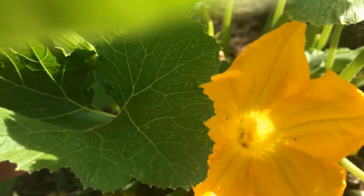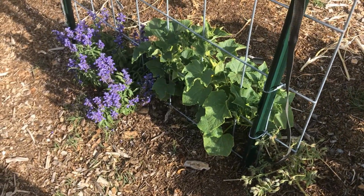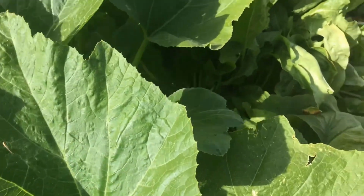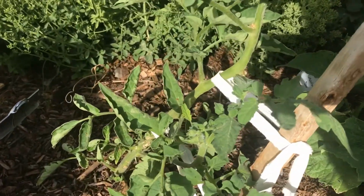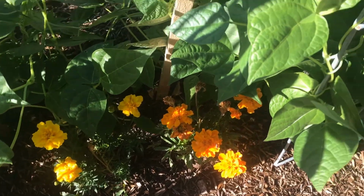Here's a quick look at our zucchini plant. You can see here salvia and cucumbers. And now, a yellow crookneck squash that is already producing prolifically, next to some sorrel, marigolds, and a Berkeley tie-dye tomato. Just check out the strange shape of that flower.